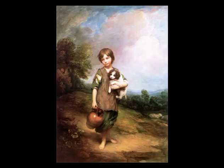Here she stands in the middle of an anonymous landscape, barefoot, dressed in rags, with a dog in one hand, and she's clutching a broken earthenware jug with the other. Her expression is downcast. A cottage in the left distance, we see sheep in the middle right distance. The painting sold to Sir Francis Bassett, B-A-S-S-E-T-T, soon after its completion. And it's a relatively good-sized painting that deals with rural child poverty.